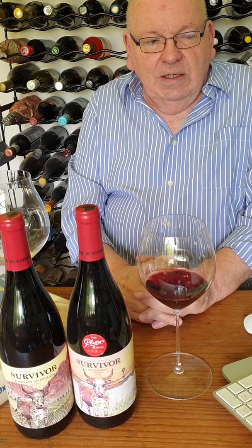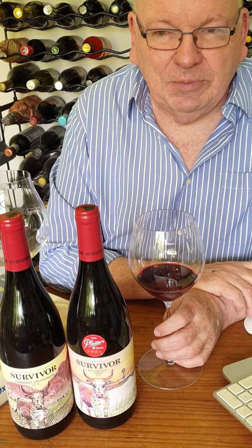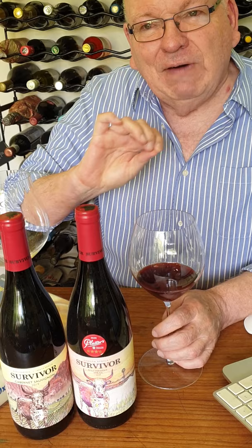On the nose, again, just lovely fruit, black fruit, blackberries, black cherries, and then a little bit of spice, which of course comes from the oak, and there's a nice sort of violet floral undertow there too.